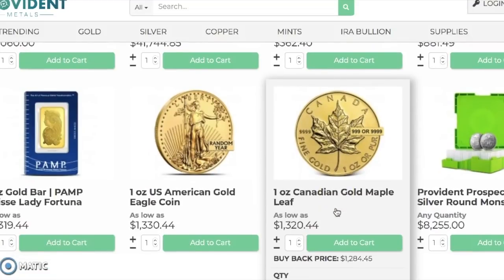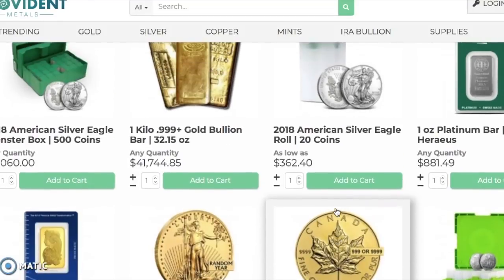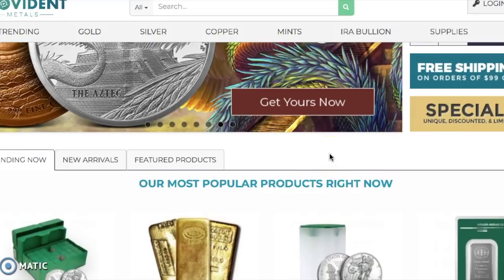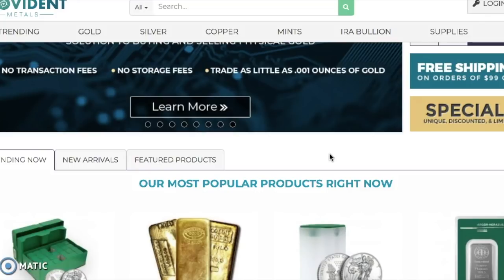All right, so those are the major coins here. I'm not going to get into the specialty coins. If you were selling silver swans or something like that, you'd probably get a pretty decent premium on those. But that is Provident Metals and what they're paying currently.